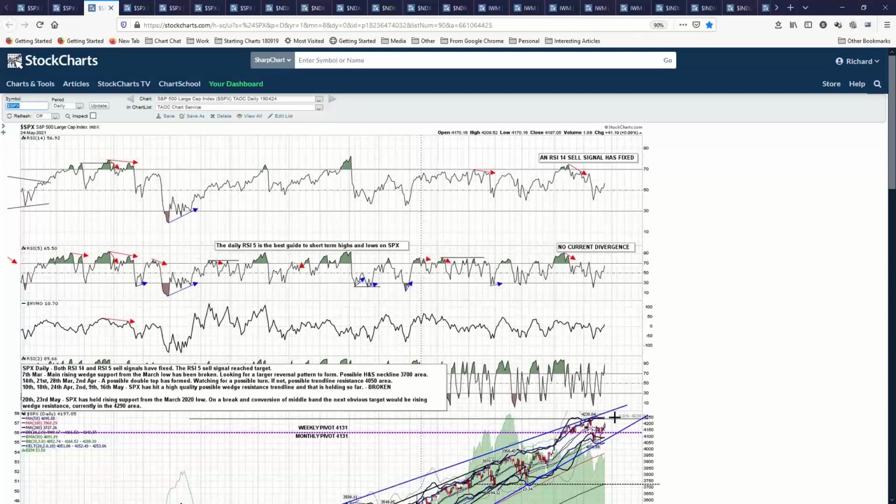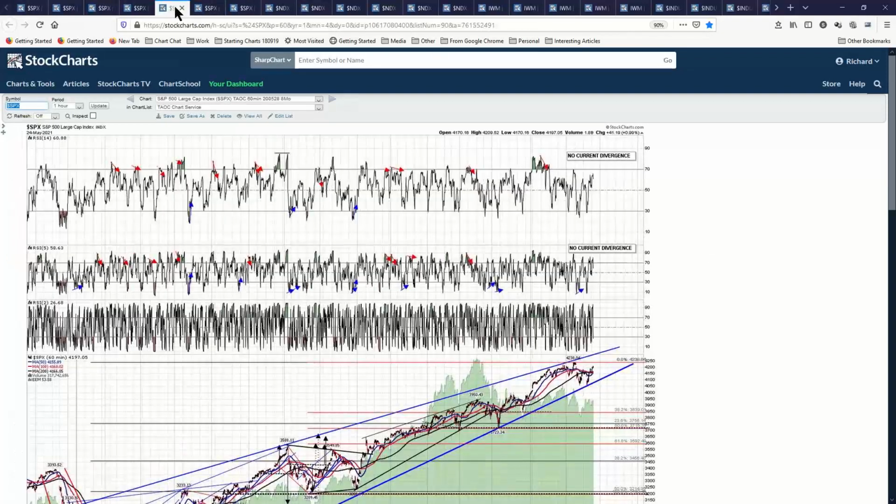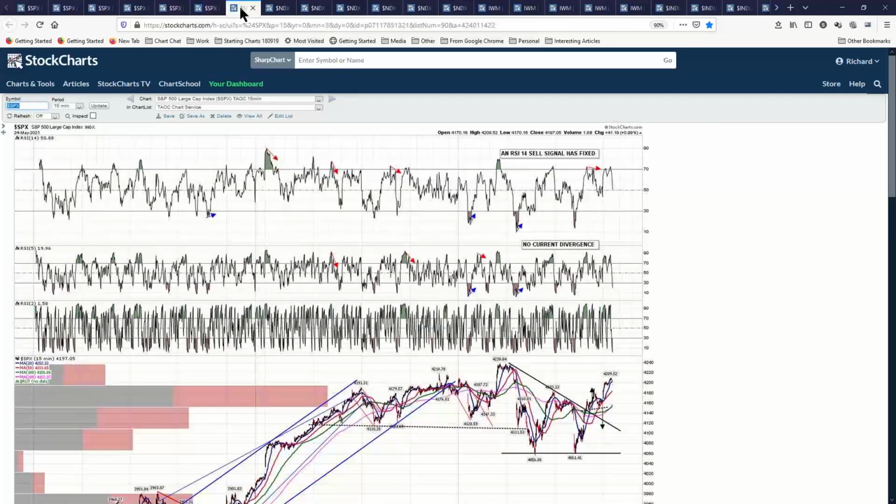I'm still thinking we're heading back to the all-time high. I'm just thinking we'll probably do a deep retracement on the way, which would obviously be ideal from a trading point of view. In terms of the SPX chart, no negative divergence really. A little bit on the SPX RSI 5, but it's not particularly high quality. On the 15-minute chart, no divergence there.